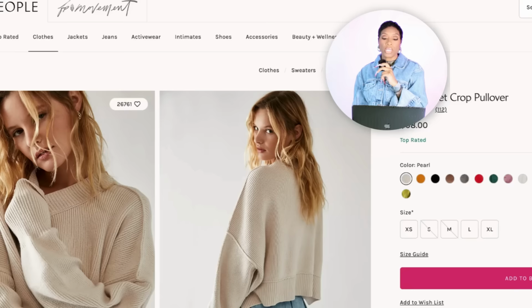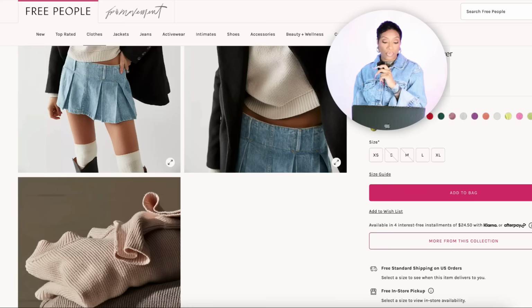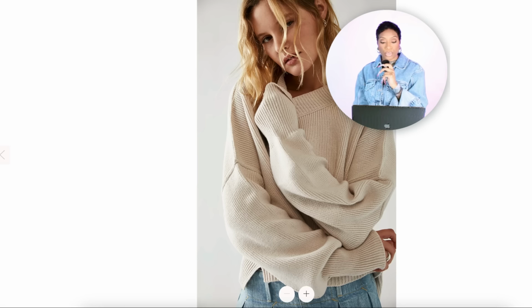I also found one over here at Free People. It's called the Easy Street Crop Pullover. I like this one too. The crop is going to make it tuckable, and it's still going to look really nice. It's going to work. It's the right color. Comes in sizes extra small to extra large.